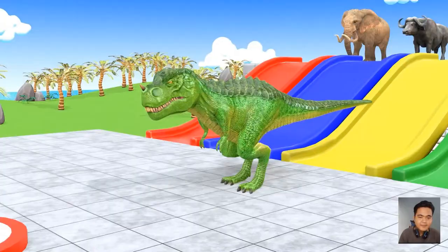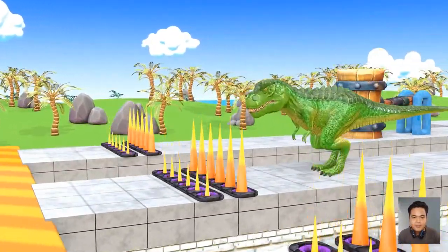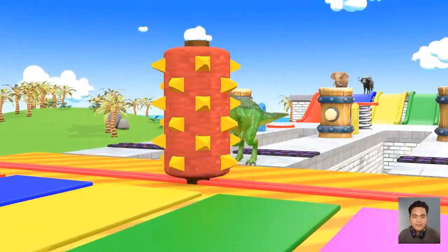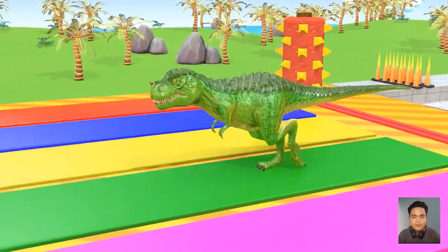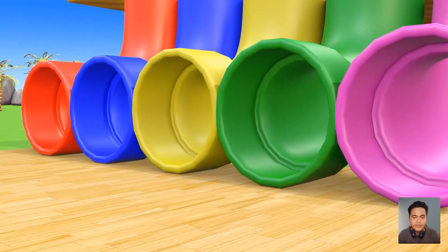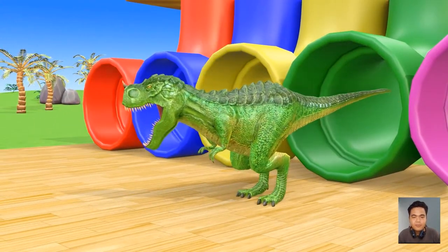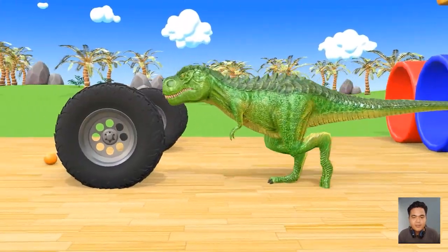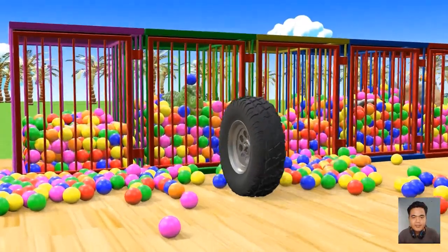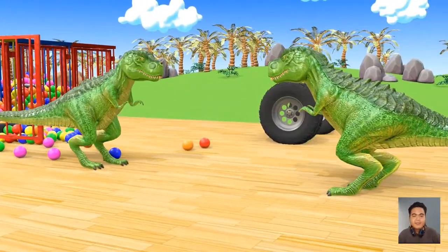Three, two, one. Oh yeah. The next obstacle. It's easy for him. Okay, and jump through the water. That's good. Nice. And he will kick the tire. And look, another T-Rex.